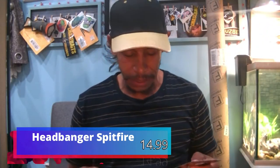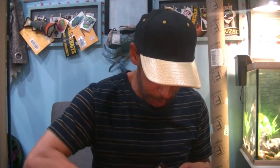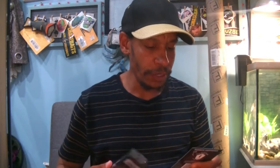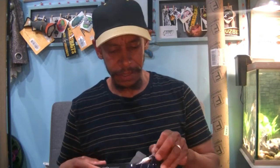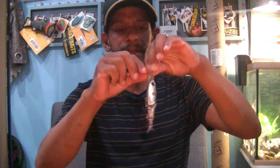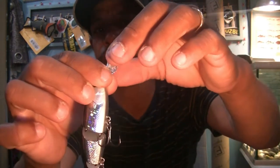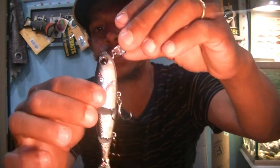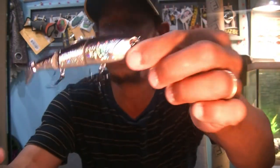Starting right off the top with that little hinting card from Headbanger, we have what they're calling the Spitfire. Headbanger Lures Spitfire. All right, $14.99. So we have our segmented little jerk bait with the Headbanger Lures style head. If you know Headbanger Lures, they have that wobble head, that self-articulating cupped head on the front, which makes their jigs kind of unique. Well, they've basically just attached that to a jointed, hard swim bait kind of thing.